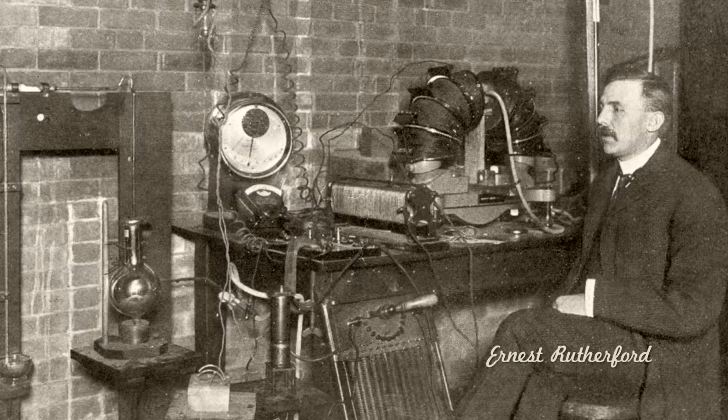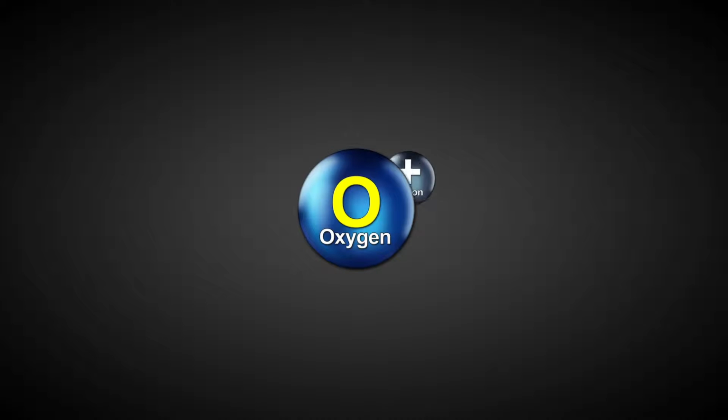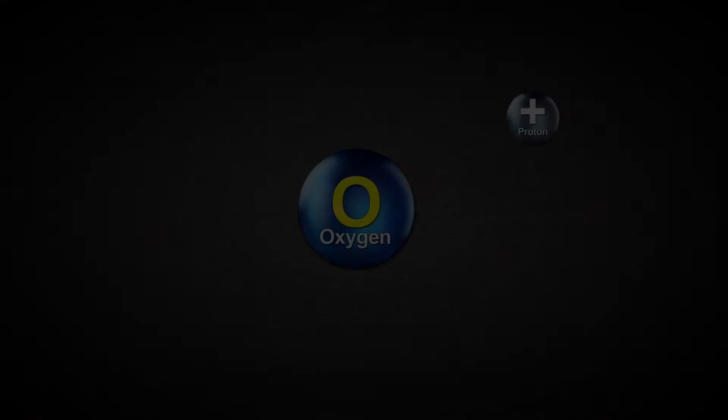He used alpha particles to bombard nitrogen atoms, which resulted in 2 very important discoveries. First, he was able to cause the nitrogen to change or transform into oxygen. Second, when this happened, another particle was released, which had about the mass of a hydrogen atom and was positively charged. He named this particle the proton. Now the atom was understood to have at least 3 parts, electrons and protons, in addition to the remaining nucleus.